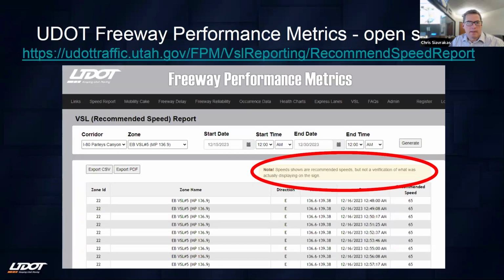We also anticipated that we don't want to get stuck in the records request process. We publish on our website all of the commands for each of the signs out there that give the speed to that sign. Now, we can't prove what was posted on the sign. We can only demonstrate what was given from our TMS software to give that instruction to the sign. So highway patrol or citizens or anybody who wants to do any research can go to this website link. They can download, pick the signs they want, and export this into a file, a CSV file or a PDF. We don't get involved in the records request process. We just make it available to anybody. So, next slide.